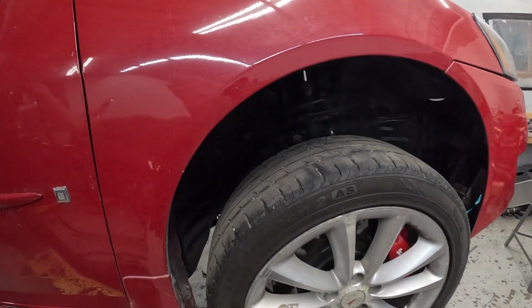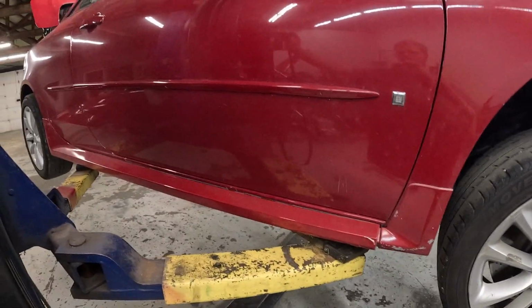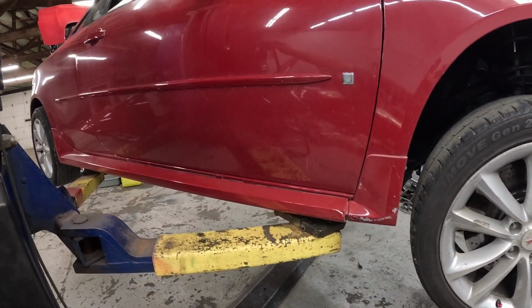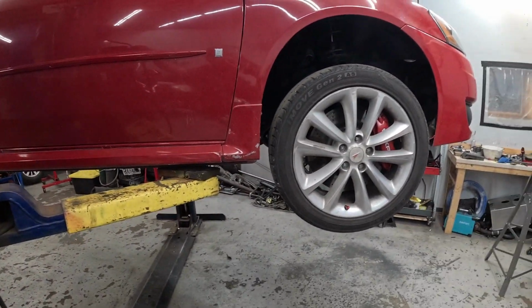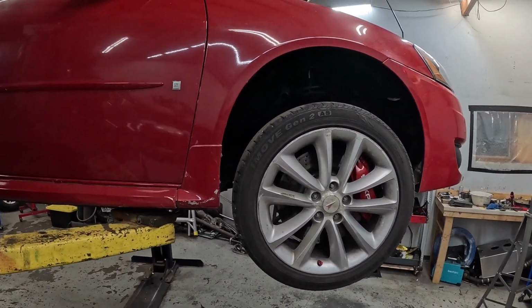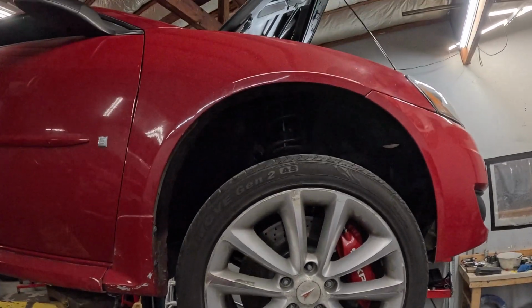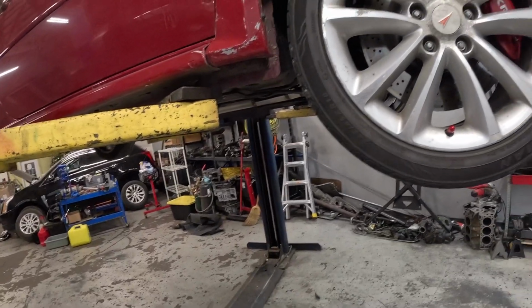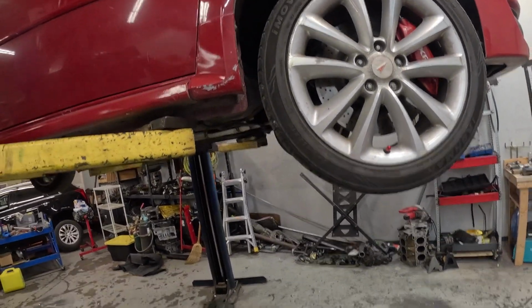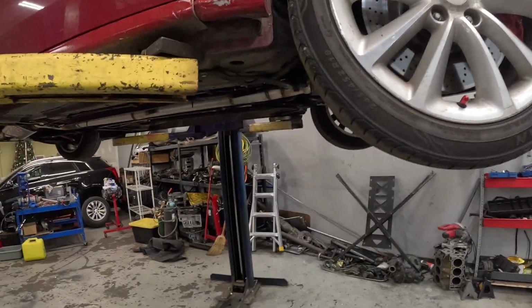Struts are Saab with Saab lowering springs. For the Saab 9-3 convertible, they were the only convertible-specific lowering springs available. Some OE Bilsteins. I actually need to get the better Bilsteins because those I believe are already blown. And it's almost up there. Old lift takes a while, but hey, it was free. Alright.